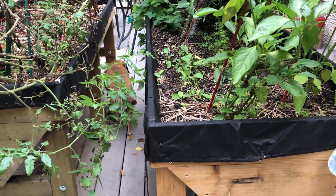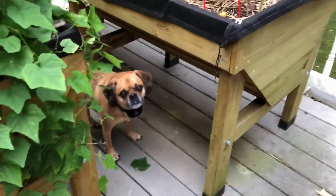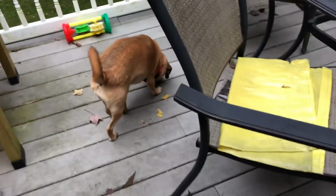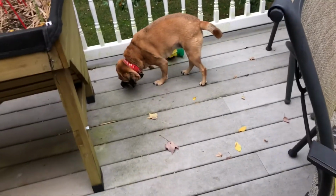Ava, what are you eating? She'll just eat anything on the ground, which has gotten us into trouble before. I mean, she's a great vacuum cleaner dog. We have a young one that throws all of her food on the ground, and Ava is better than a Roomba. She just comes and licks it all up. But then she started to gain weight, so we had to put her on a little bit of a diet.